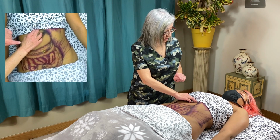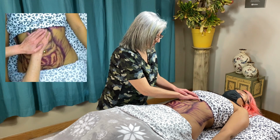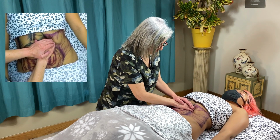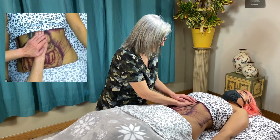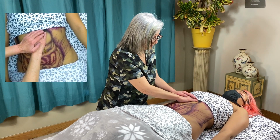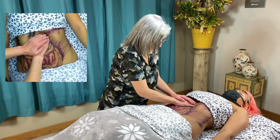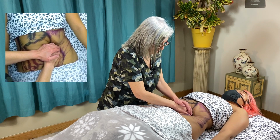But one of the things that you can do is ask your client to take a deep breath, and on the exhale, you're going to pull down right here along the rib cage. That feels good. And this is for the diaphragm. You're kind of releasing the diaphragm. Okay, take a deep breath again. And exhale. And just pull down right here along the rib cage.